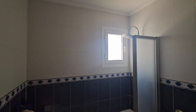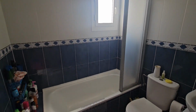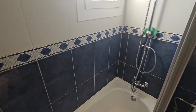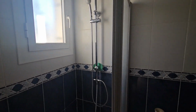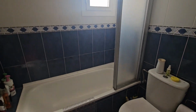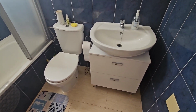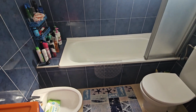So in the bathroom, you've got a frosted glass window. It's fully tiled from ceiling to floor. You've got your bath, and you have a rain head shower unit put in here. You've got your bifolding frosted shower screen. You also got a WC and a sink in the vanity unit. And just there you have got a bidet.